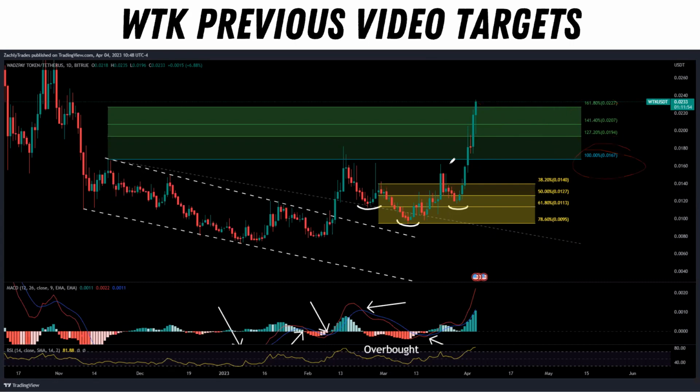0.0167 is our previous breakout level. And if we can get above and hold this breakout level, then that's going to be a good sign as well. Now, just because we touch these levels does not mean we have to bounce. We could consolidate and move sideways, or we could always break below them. But these are going to be some of the major levels that I'm watching personally.